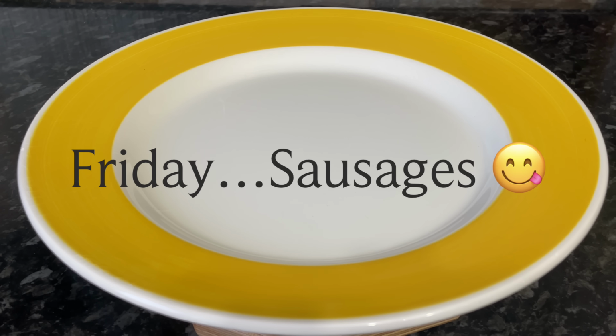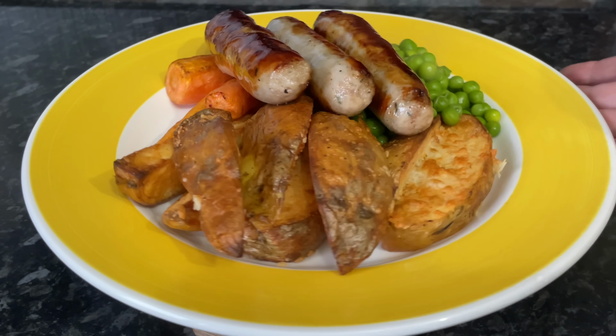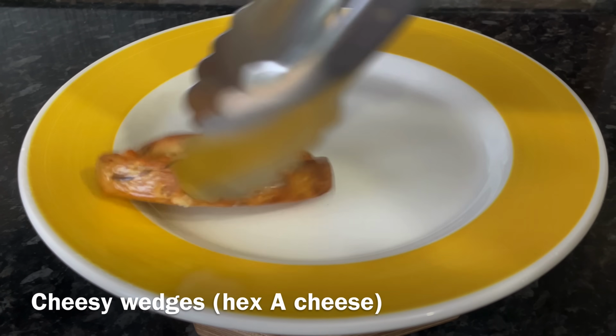And then moving on to Friday, I had sausages, another one that's Slimming World friendly, but you have to be careful on the sausages that you choose. Most low-fat sausages are absolutely fine. Obviously, depending on the brand will affect the Syn value, but these ones were 1 Syn each.